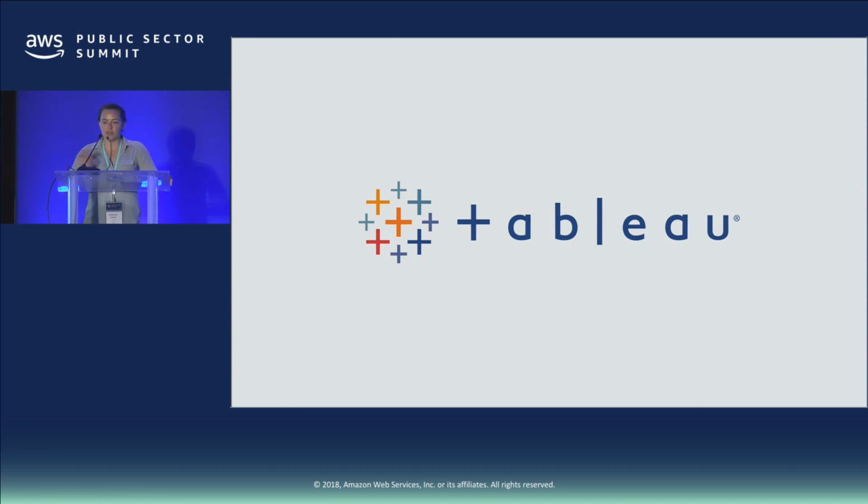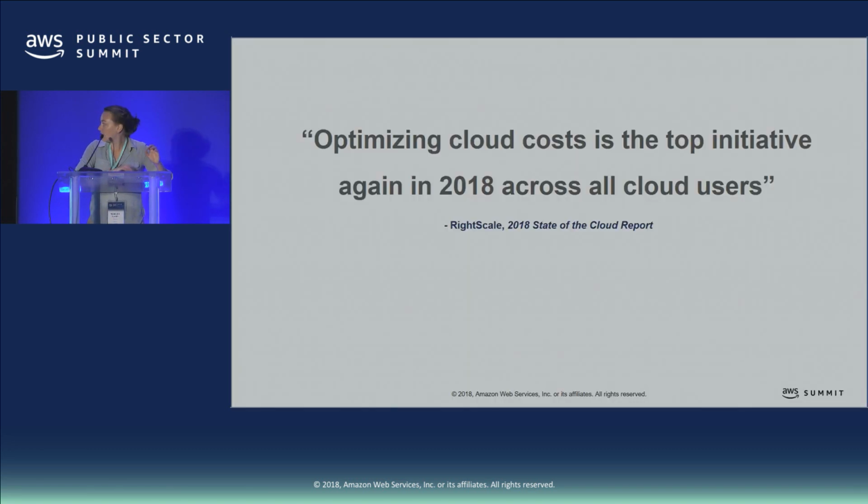Now, I wanted to make sure this was something relevant that lots of people were concerned about, so I did a little background research. And I found the RightScale report for 2018 that tells us that in 2018, optimizing cloud costs is the top initiative across all cloud users. So this is a good place to start. This told me that this was something very relevant for people using the cloud, deploying on the cloud, and I thought there might be a way to make this more available for people using Tableau as well.